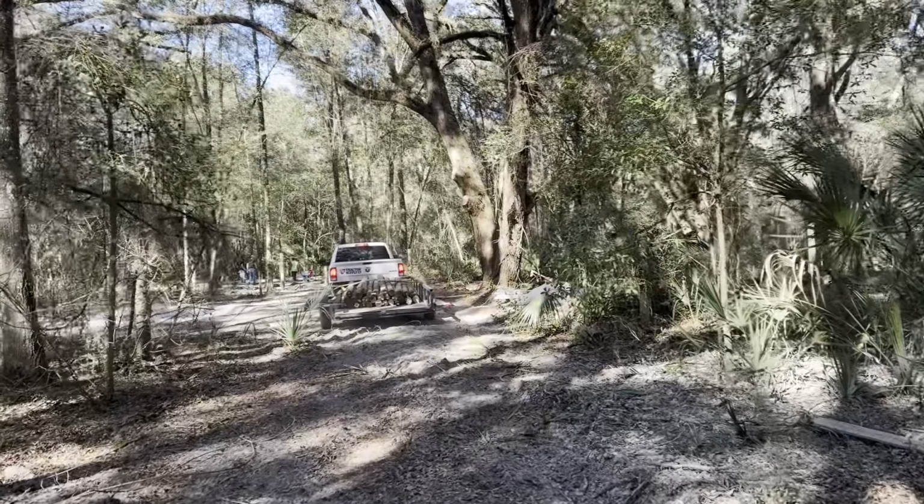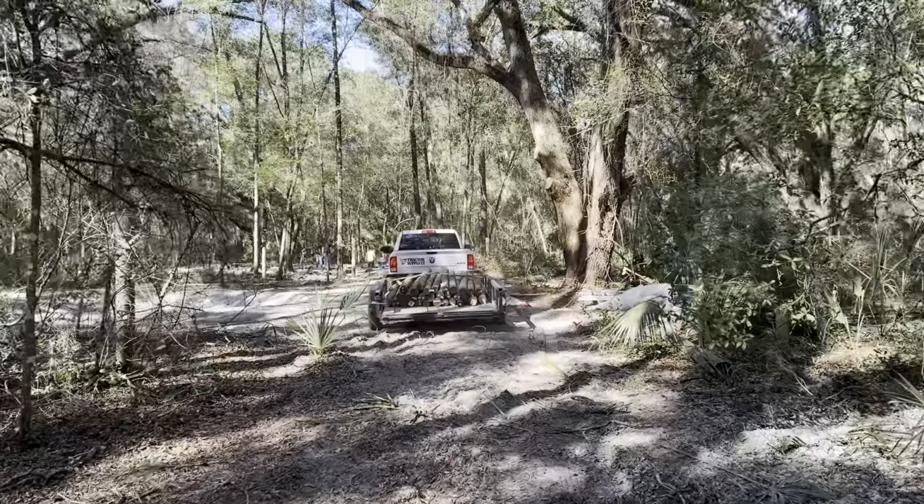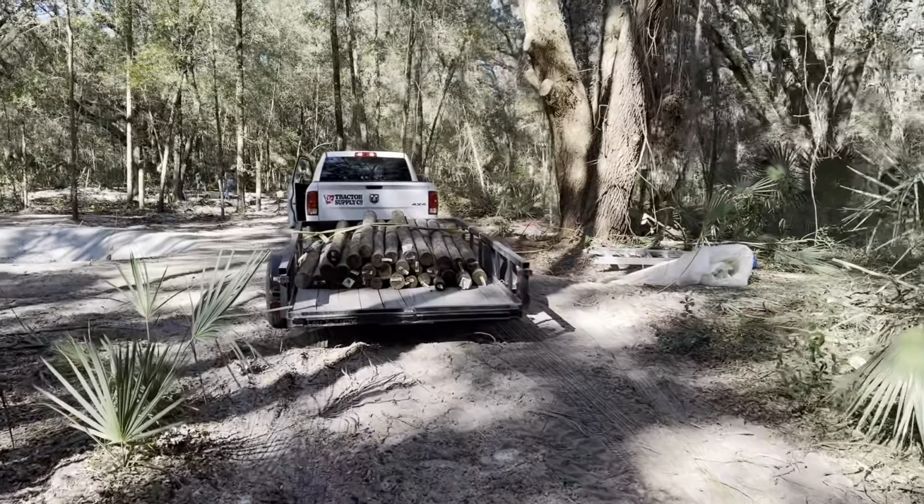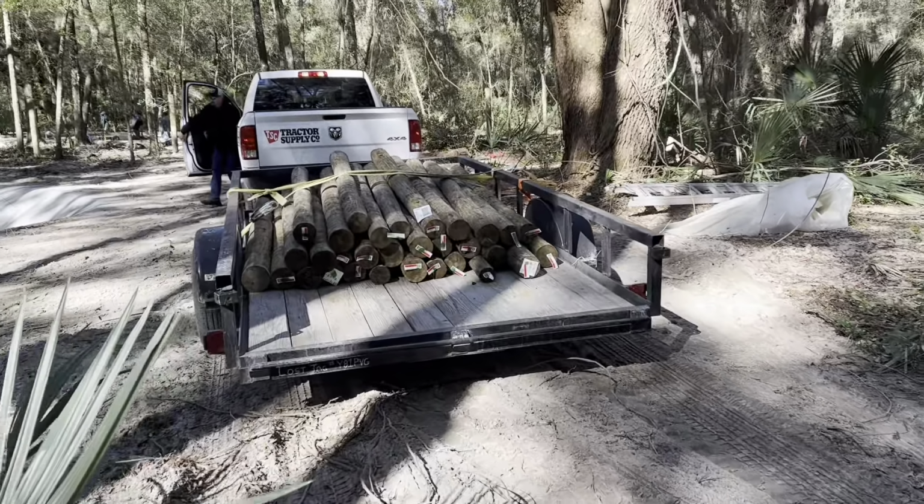So we just got a delivery of more fencing posts right here, so I'll go for the fence around the gator pond. A whole bunch of them.